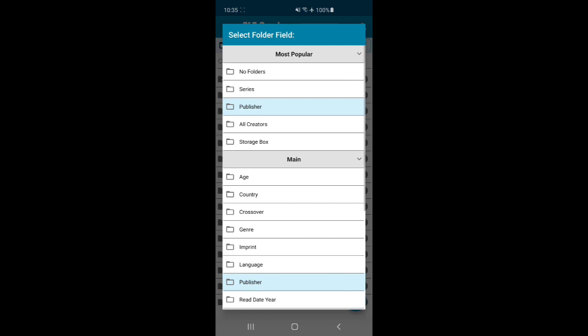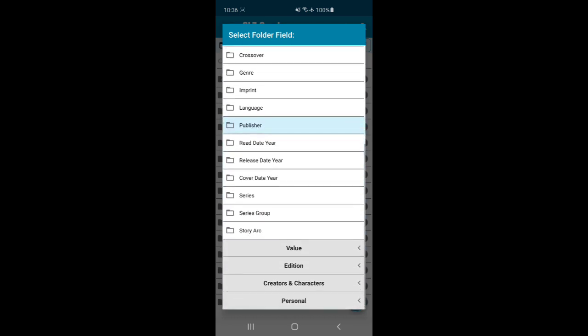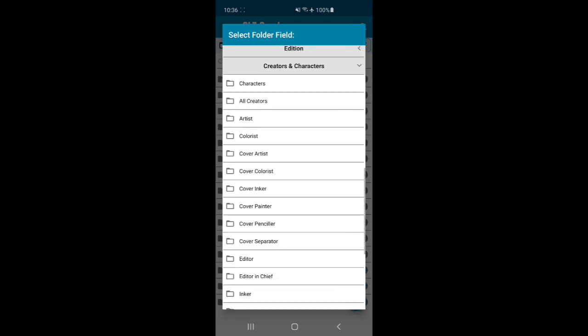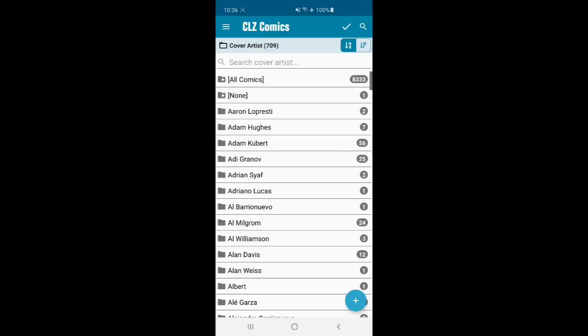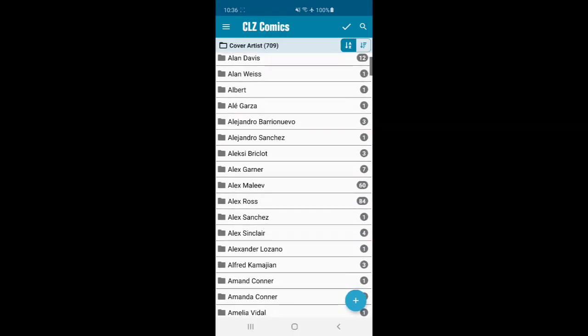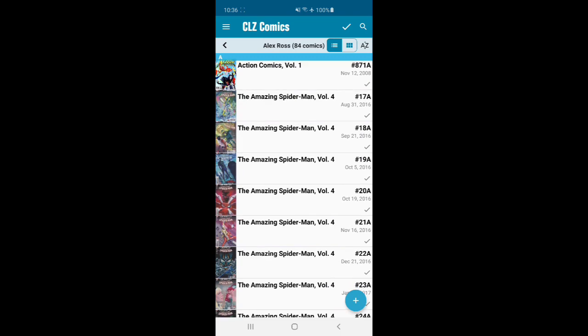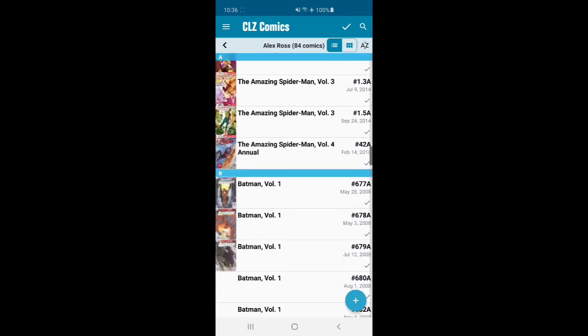Pretty cool. So not only can you search by that, but let's say I want to see how many Alex Ross covers I have. So I'm just going to go to creators and characters, cover artist, Alex Ross. You can see I have 84 Alex Ross covers. You just click it, and there's all the Alex Ross covers that I have.